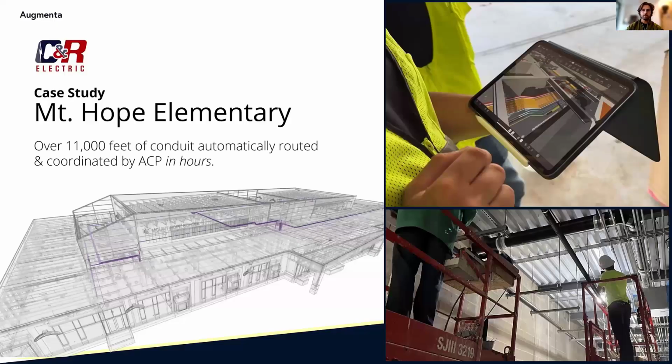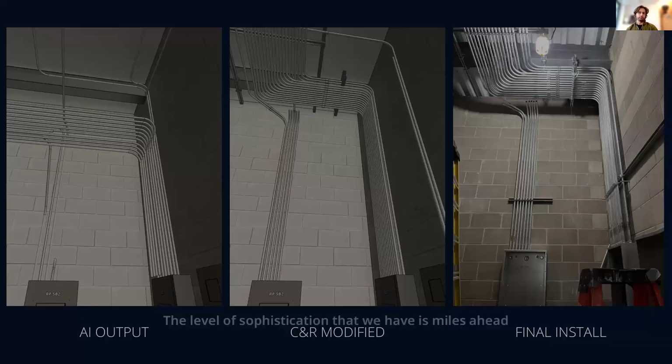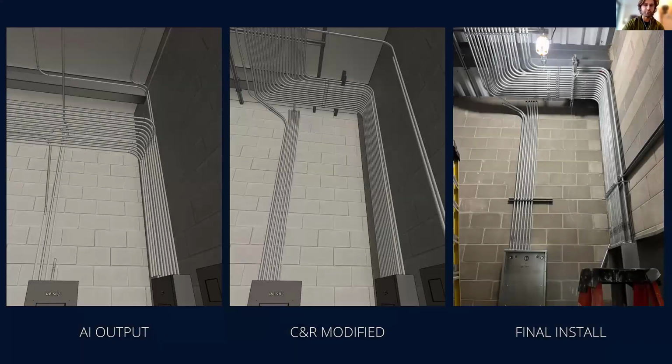All right. So let's go ahead and talk a little bit more about the performance, as in how well does it actually work? That's going to be on everyone's mind for sure. So a bit of framing here. We at Augmenta really think of ourselves almost like a self-driving car company, and that's actually how we operate ourselves internally. We're not doing self-driving cars, we're doing self-driving BIM or self-driving design.